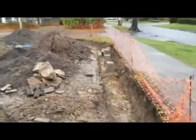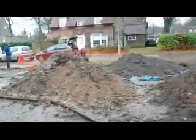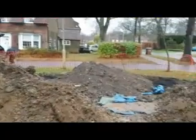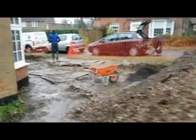Okay, so we've got a lot of the trench work done. We've processed quite a bit of soil. We've got a bit of waste to move around. We've got some subsoil to move into the back garden to improve the heights there. We've got some processed soil here. We've got a telehandler turning up today.